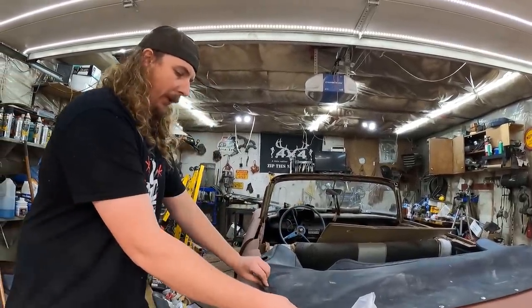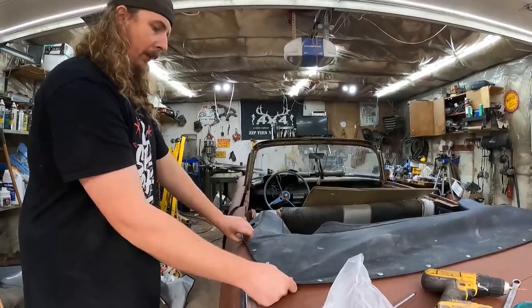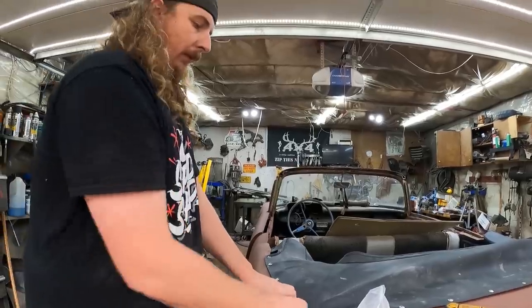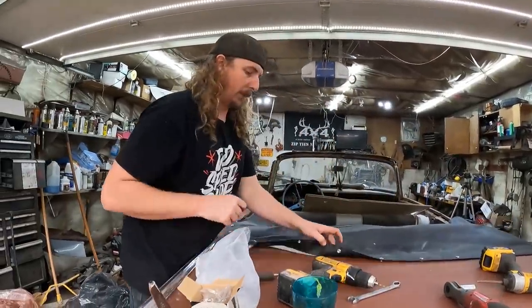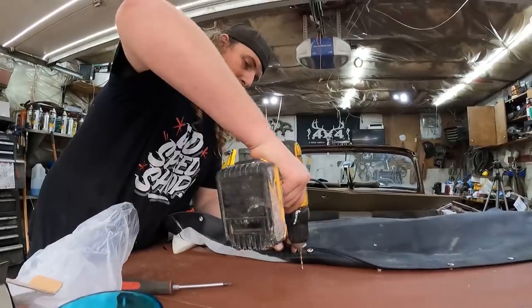The big thing is when I was pulling it, I wanted to make sure I was happy with the way it's going to be around here. So you've got to almost pull it back and over just so this stays taut as well. And just do one at a time. I think it's the best way. If you try and mark them all and then drill them out, inevitably you'll screw up.